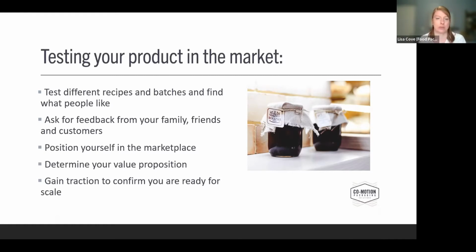And this is a good place while you're testing to do that, because you haven't invested significantly into packaging or labels or anything, so you can make changes. You determine your value propositions, you determine what makes you different from the other guys, and you gain traction to confirm that you're ready to scale up.